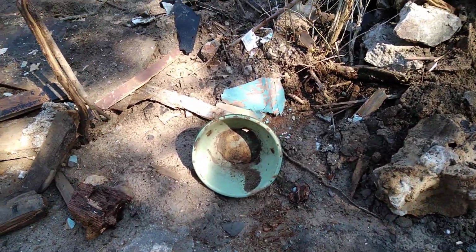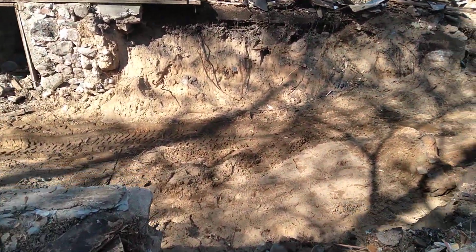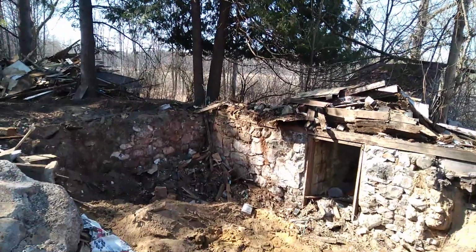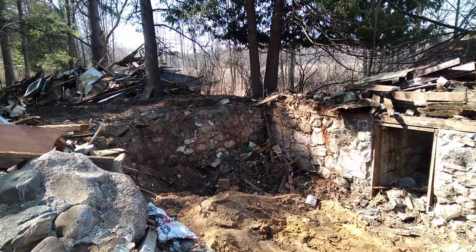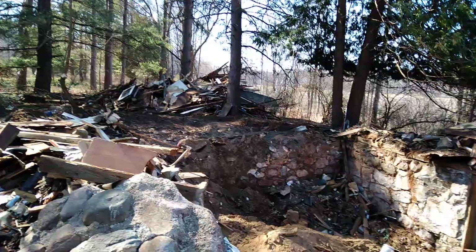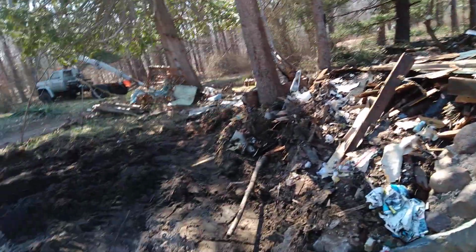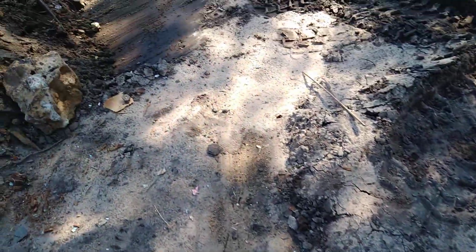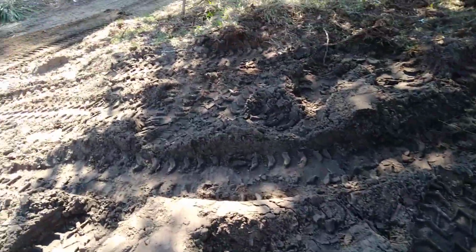There's an old pan, pretty rusty. Beautiful day out here today, t-shirt weather. You can hear the turkeys. A big pile of wood here. Most of this wood will probably be burned up in the woods though. Well, a lot of it, not all of it. But it doesn't stink too bad. Pretty old. Pretty dried up.